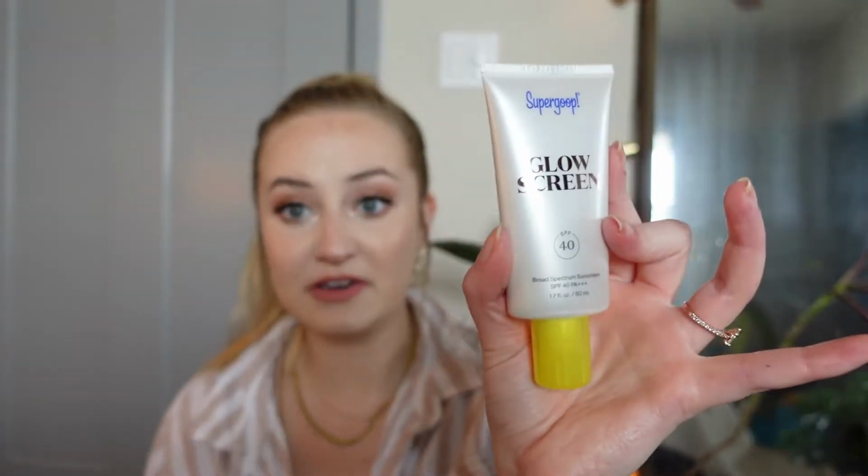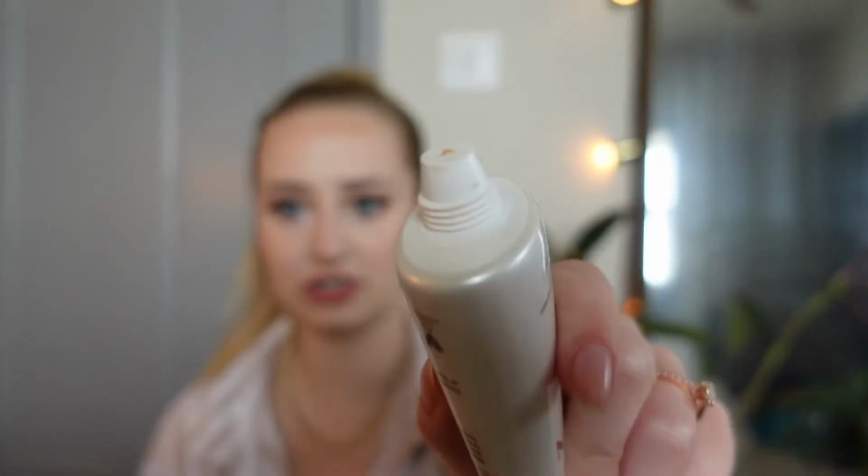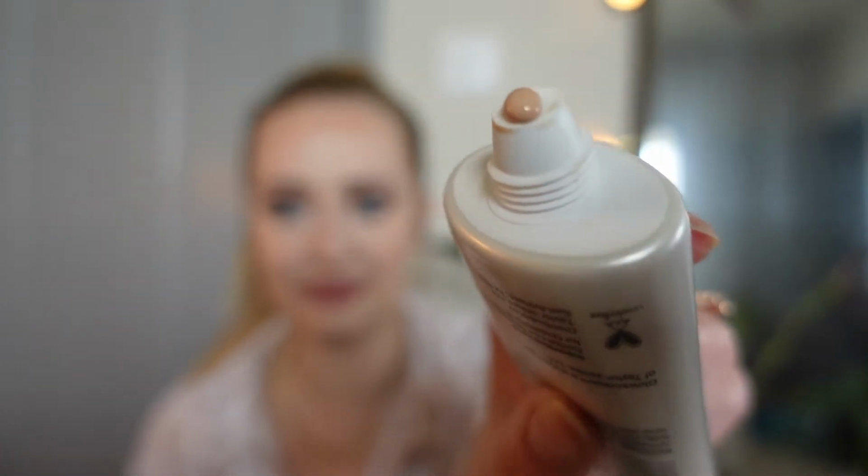Supergoop is a clean formulated brand, which is, yes, we love it. SPF 40, which is one of the higher SPFs I've been able to find, and this stuff, let me just show you. It comes out very lightweight, liquidy. It literally looks like a glowy serum on your skin. It feels like nothing, but look at how shiny and dewy that looks.